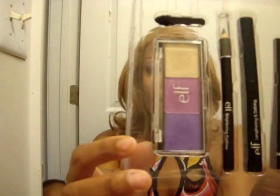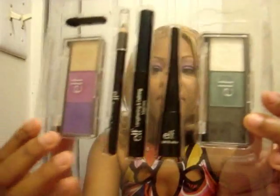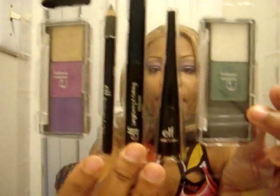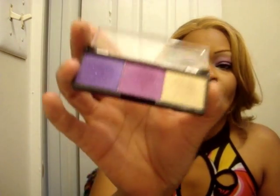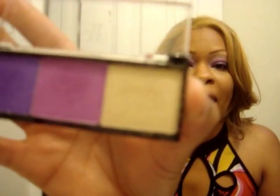Then I got this. I took them out of the box so maybe you could see them better. I got two trios, then a brightening pencil, a mascara, and a liquid liner, all for $5. My daughter is climbing up. This is the trio that I have on today. If you can see my eyes, I love it. The color payoff on this one is really, really good. Can't get it open, but there it is. Purple, pink, and a gold highlight. That's what I have on today, and I love it. The other one is green and black with a white highlight.